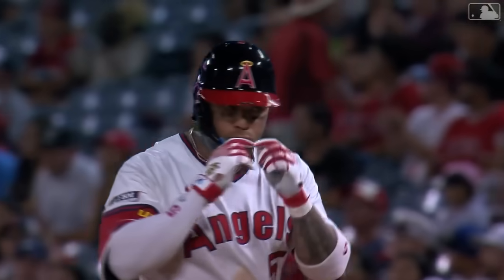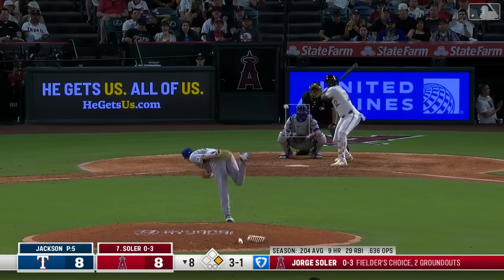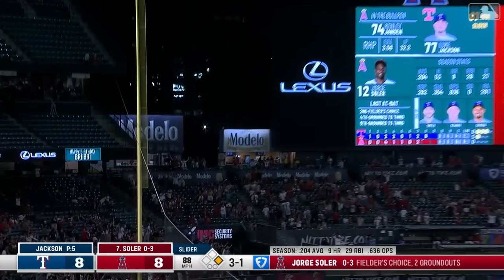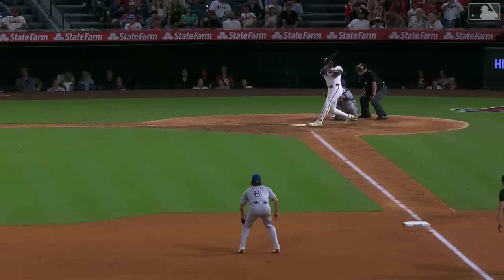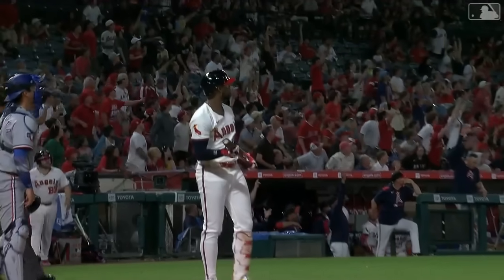So Moncada an opposite field base knock to start the Angel half of the 8th. Soler the batter now. That ball is hammered. Left field. Way back. It's gone. Jorge Soler with a bomb. And the Angels have the lead at last. And this is an absolute bomb, no doubt. As soon as he makes contact, the entire building knows it's gone. Well, from a mic drop to a bat drop.